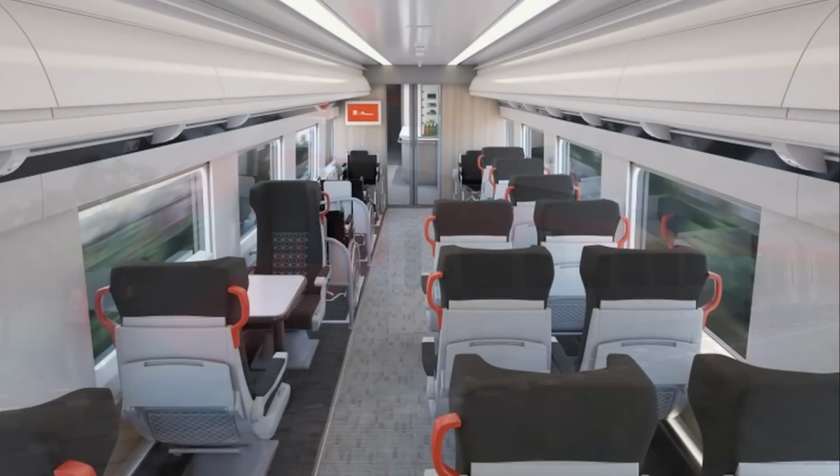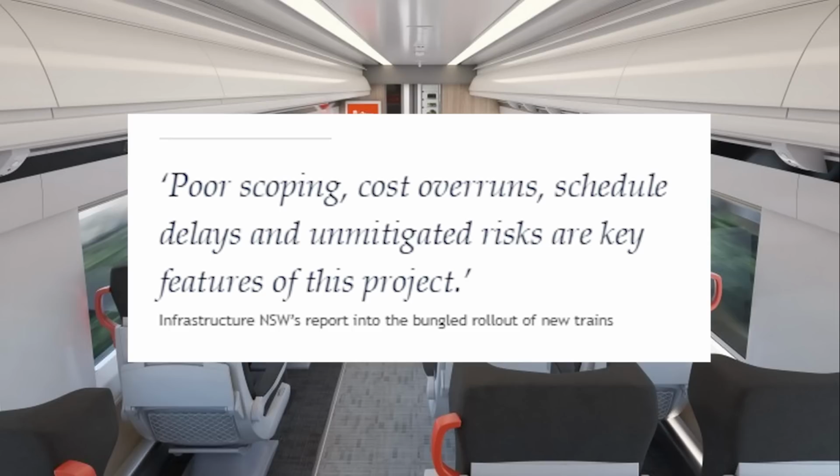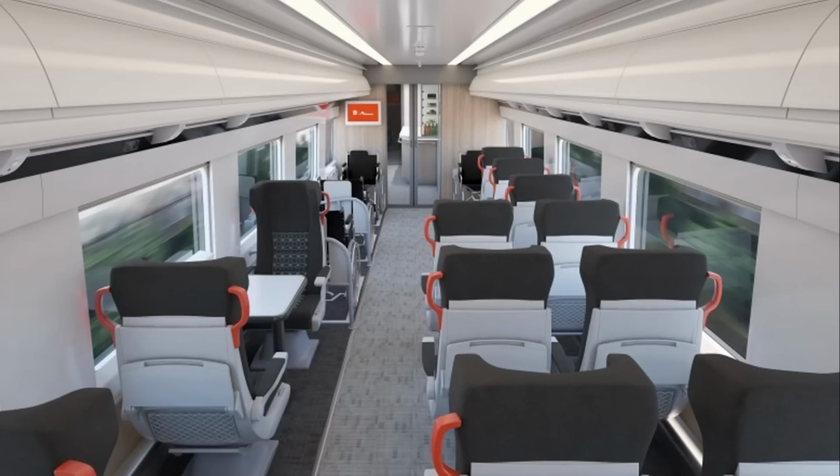Finally, in February of 2023, the extent of the cost blowouts were revealed, an extra $1 billion, or roughly double the original programme cost, with Infrastructure New South Wales criticising Transport for New South Wales for poor planning, weak oversight and failure to recognise the potential for delays and blowouts. It was also revealed that many within Transport believed the selected off-the-shelf design of train would be inadequate for the operations they were supposed to run, something I will share my thoughts on later.